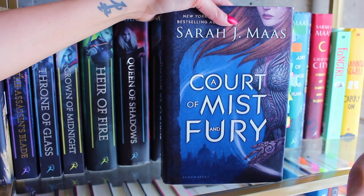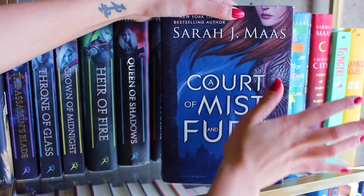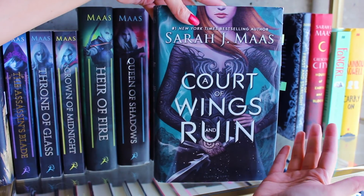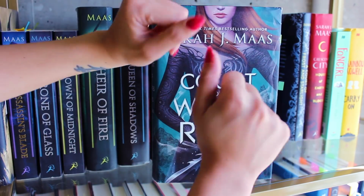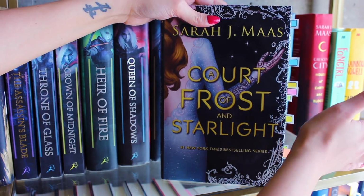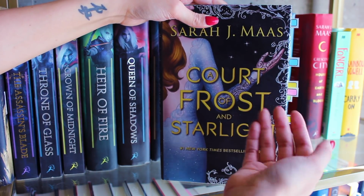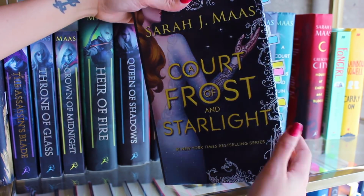Out of every book on this shelf, A Court of Mist and Fury. You already know, if you've been following me, you know. A Court of Wings and Ruin, which is the last book for now. We're getting 3 more books. And then this little, I want to call it a novella, because is it a novella? I don't think it's a 4th book. I think it's just a novella, but yes, it is A Court of Frost and Starlight.